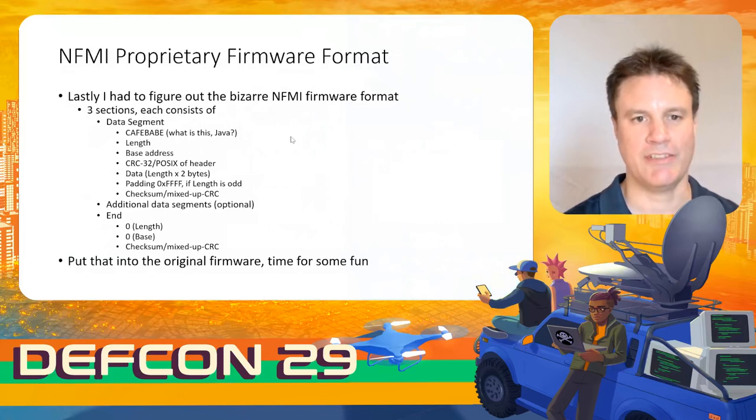But to install that code into the chip, I had to figure out their crazy format first, which was proprietary and weird and slowed me down for a while. But once I finally got that in there, I was able to do a lot more fun attacks.